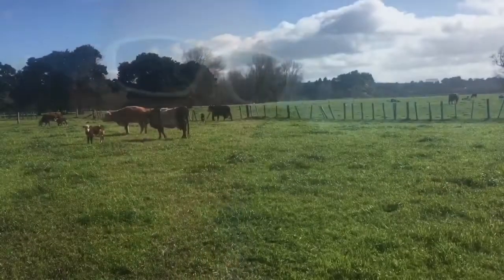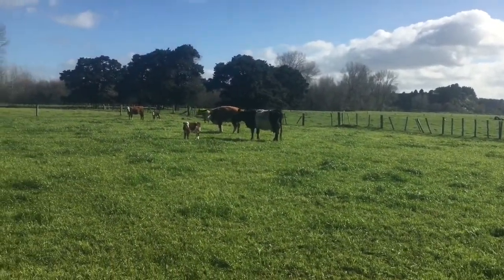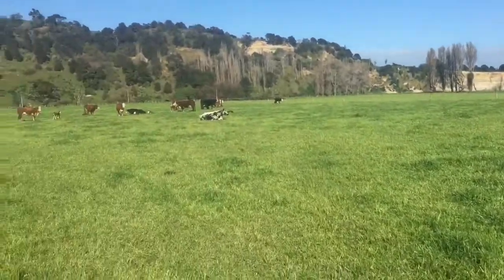not quite a guarantee. She's just running away from me down the back of the paddock there, but yeah, no, she's happy as Larry. She's walking perfectly fine. She's looking nice and alert. She's feeding a calf. Everything's good. Everything else looks pretty happy too.